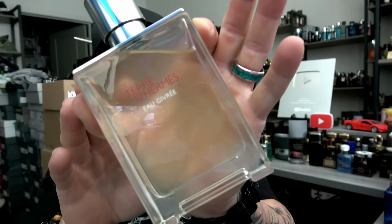Just try this. Go where they have Hermes fragrances. Try this. Then come back, buy it in one of these links and get it way cheaper than retail. And you're going to have a great summer. This is going to be the best fragrance in your rotation this summer. Again, it's one of the greatest of all time. Yeah, I firmly believe that.